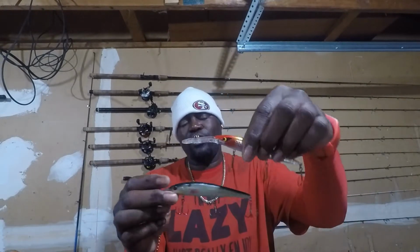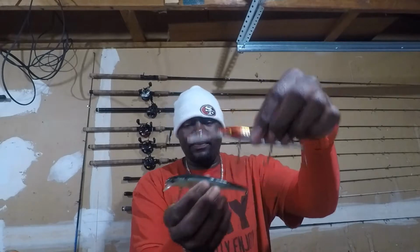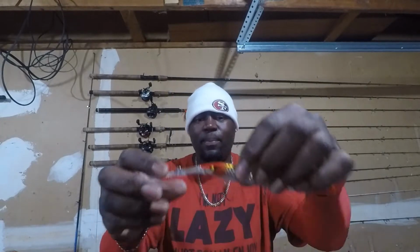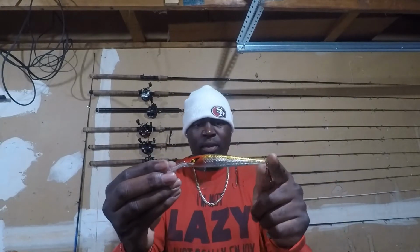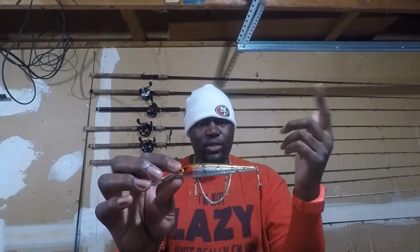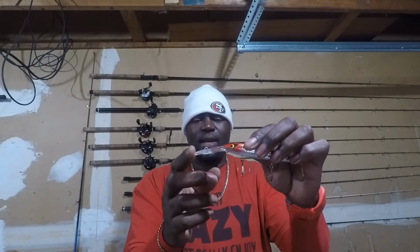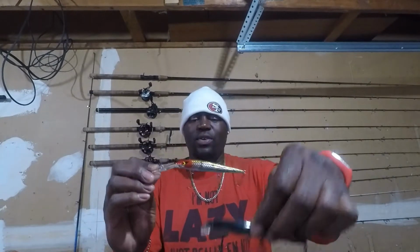The reason why I have two is to show you guys the build difference. They make them different sizes. The jerk bait itself can get very big. They can go from a couple inches to 5 to 6 to bigger than that. But the thing that makes them work the way they do, or where they go, is going to be the bill size. This one, of course, is going to run deeper than this one.